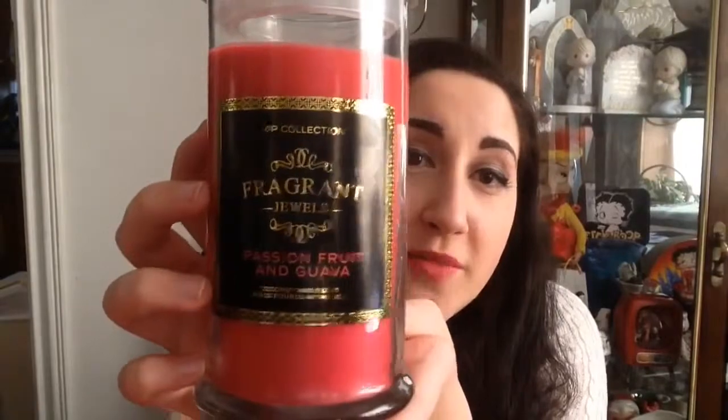This is the candle my mom got for me for Valentine's Day, and it's from the VIP collection. It is called Passion Fruit and Guava. And trust me when I tell you, it smells so good, and I'm so excited to show you guys this. I'm going to be showing you some cool videos of the candle melting. I'm going to show you what my ring looks like when it comes out, and then we're going to check the price to see what it actually is.